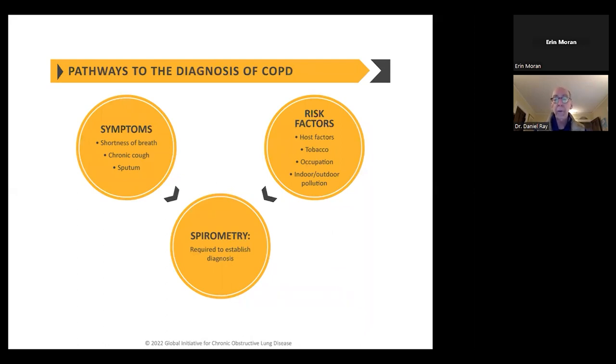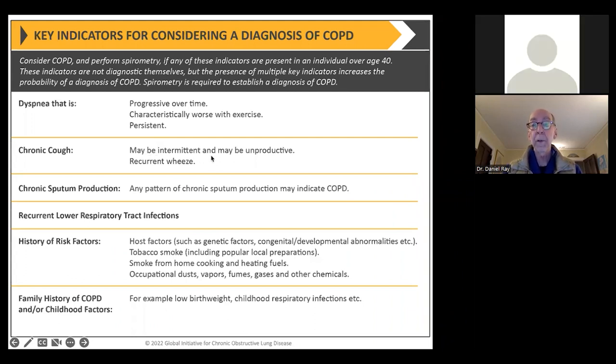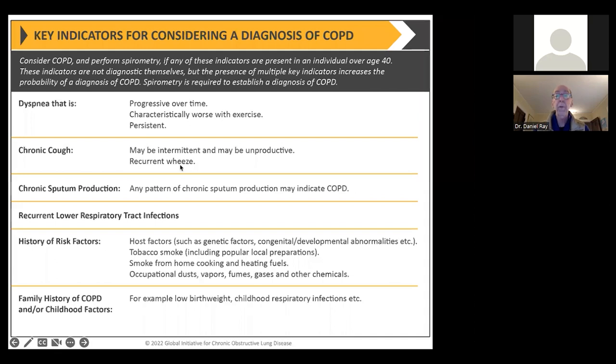To establish a diagnosis of COPD, it's relatively straightforward. You need either symptoms and obstruction on spirometry, or risk factors and obstruction on spirometry. Risk factors include smoke exposure, occupational exposure, exposure to pollution, and host factors. The cough can be intermittent and non-productive, or it can be productive. Wheezing occurs, but not always. And sputum can be any pattern: daily cough with productive sputum, or intermittent sputum.